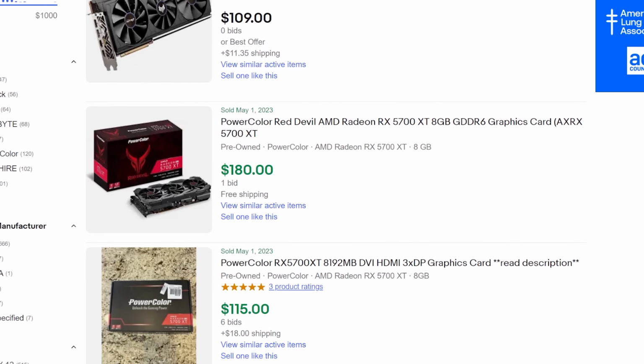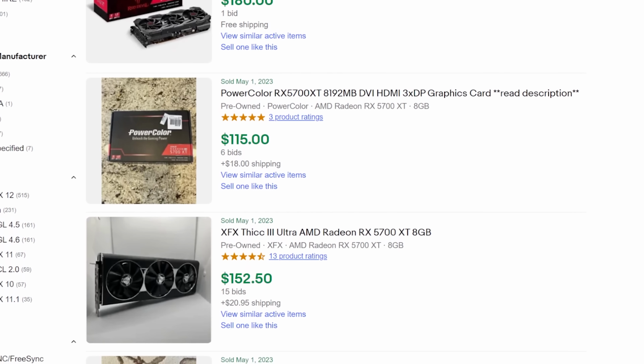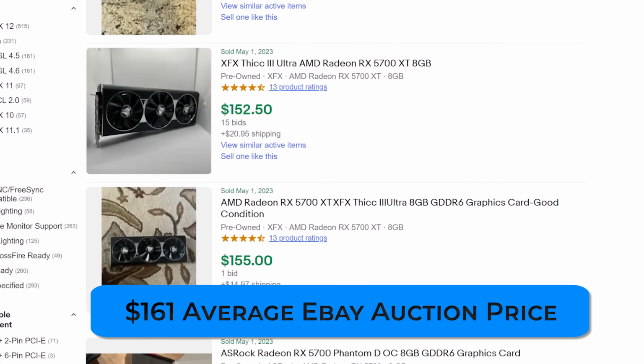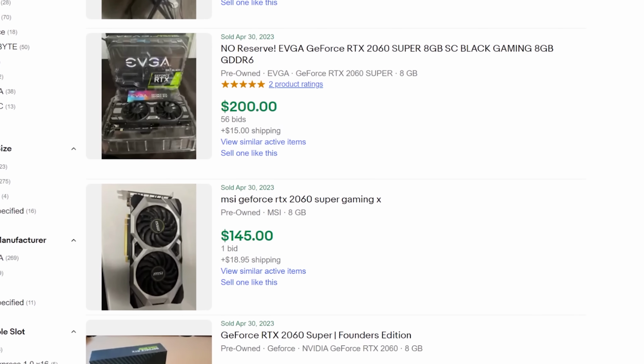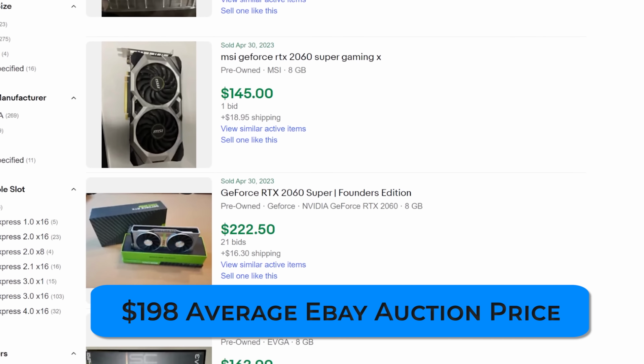At the time of recording this video, the average completed sold auction over on eBay for RX 5700 XTs have been $161, and I'm going to explain soon why this is an absolutely unreal price to performance. For our other card, the RTX 2060 Super, here we are a bit higher with an average of $198, which just sneaks us in under $200 for a video like this.